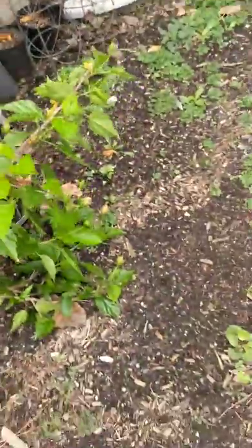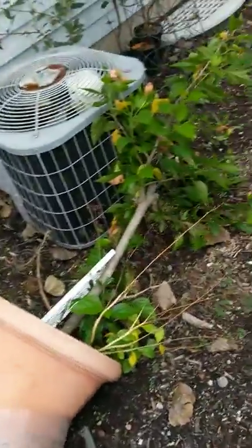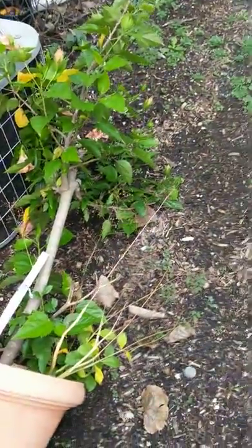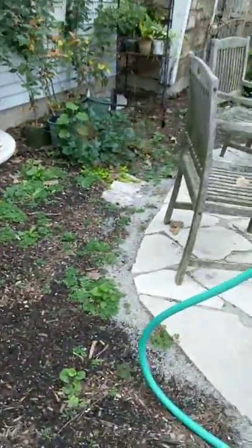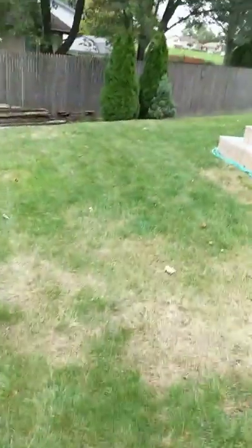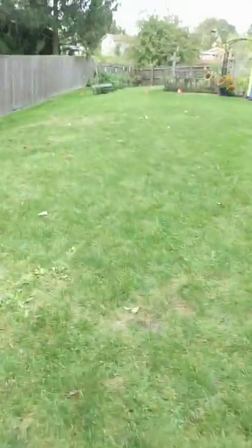Hibiscus has already been toppled by the wind, but I need to spray undersides of the leaves anyway. So I'll move it and be spraying that, and the Mandevilla especially, because they are so prone to having issues with white flies and stuff during the winter months. So I try to prepare them well before I bring them inside.